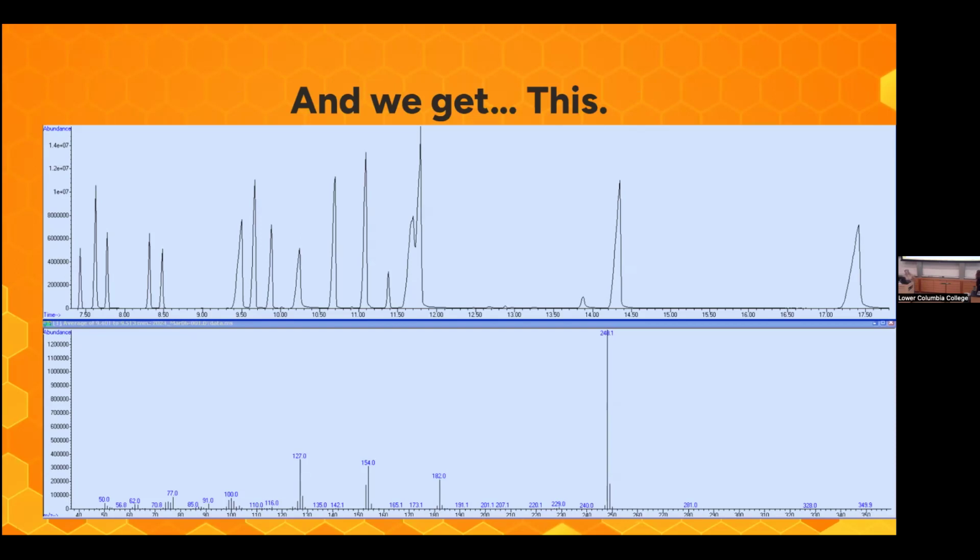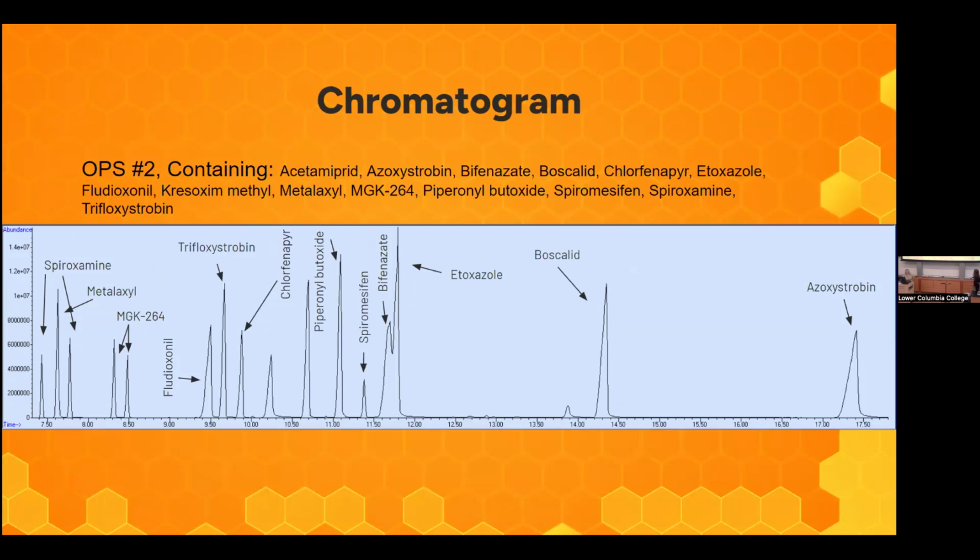From there, we go into our library and we start identifying individual compounds. For the most part, this is something that our computer can do. However, we did run into the problem where a lot of pesticides are complex compounds that we have to individually put into our library, meaning we have to test that, look at the graph it creates, and then input that into our own library.